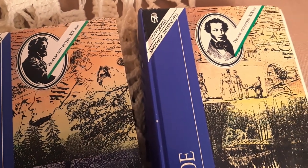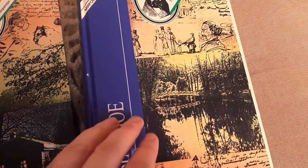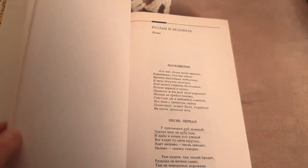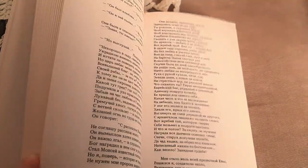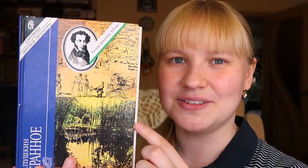It has the novellas of Ivan Petrovich Belkin, Dubrovsky, Egyptian Nights, The Captain's Daughter, his fairy tales, and also his dramas. So yeah, it has a lot of his work, which I'm also very pleased that my father has, and I used it. It's a little bit battered, maybe you cannot see it on camera, but here you can also see it.